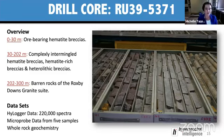So the data set I was provided with contained two sets of HYLOGGER data from HYLOGGER 1 and HYLOGGER 2, and examined 220,000 spectra from 300 meters of drill core. I also collected microprobe data from 5 samples that had white micas, and then I was provided with the whole rock geochemistry.